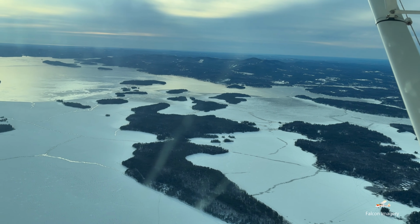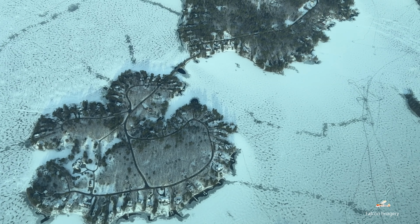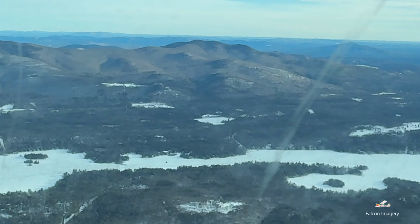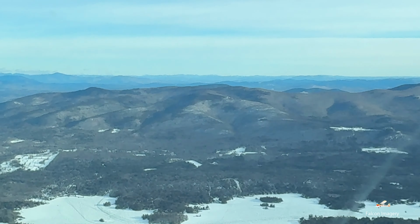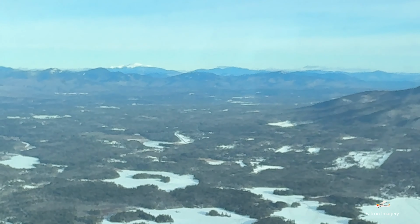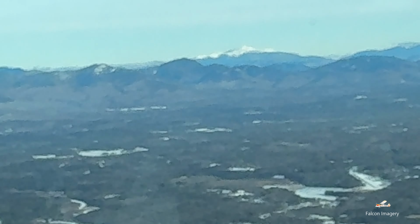Panning back from the south to the east, nice shot of Lake Winnipesaukee. Here I am looking down at Black Cat Island, and then over to Center Harbor, and Squam Lake out there in the distance. Now I'm looking at the backside of Moultonborough Neck, and the Ossipee Mountains in the distance. And as we look toward the north, we can see the Sandwich Mountains, and behind that the White Mountains. And there is Mount Washington standing out there nice and proud.